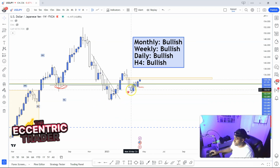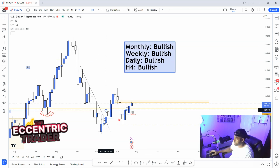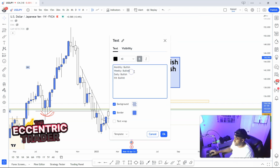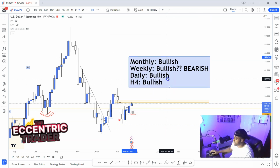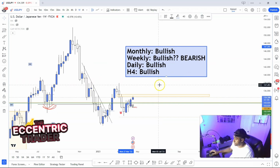Be open to the fact that UJ could potentially be going down, especially with a lot that's been going on with the US dollar lately. Yeah, just be open to it, you know. So I'm gonna leave it as bullish right now. As a matter of fact, I'm gonna put bullish with a question mark, and then I'm gonna put bearish beside it. Be open to the fact that it could go down, but this is a weekly time frame, so you know, pay attention to these current candles.